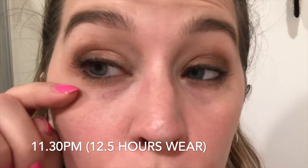So as you can probably tell from my disheveled appearance, I've been all day wearing this eyeliner. My eyeshadow started to wear off. It's definitely worn off my waterline, but it stayed perfectly along my lash line, and this bit where I smudged out is definitely still there. So the lasting power of this is really good. It's not smudged across my face. So now I'm gonna have a go at taking it off.